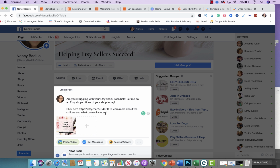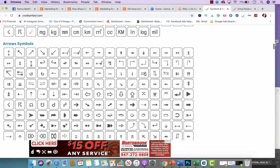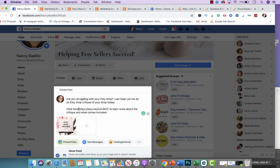So I put the actual link right here, as you can see. Now from here, what I'm going to do is go back to Cool Symbol and find a different one. I'm going to use this one here. It points to the right. I like this one actually. So I'm going to go back and show the customer where to click, right? Because sometimes you need to tell someone where to click and make it as user friendly, as simple as possible.